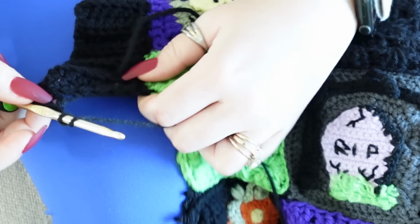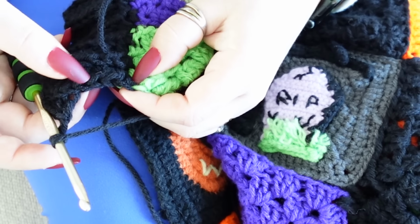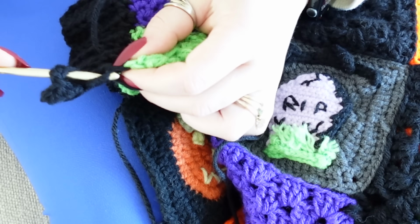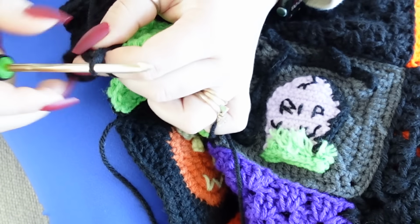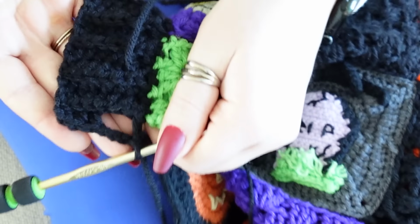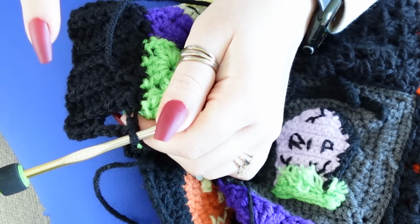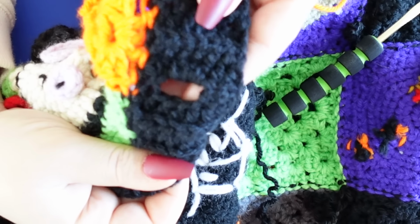And then I'm going to skip 3 of my half double crochet stitches here. So 1, 2, 3, skip. And then I'm just gonna work 1 more half double crochet into that last stitch, so that it creates this hole. See that there? And then the next row, I'm just gonna work directly over the top. I'm gonna show you on this side where I actually have the buttonholes, they're gonna look like this after, which is just absolutely perfect.